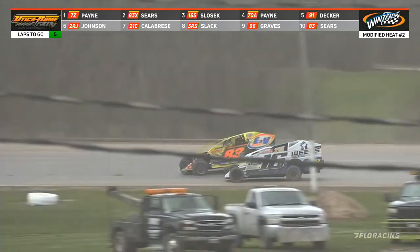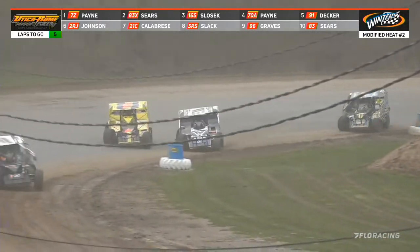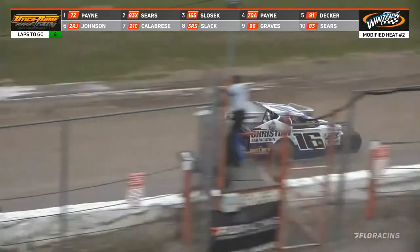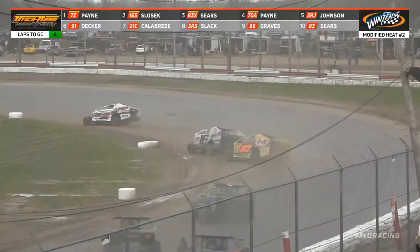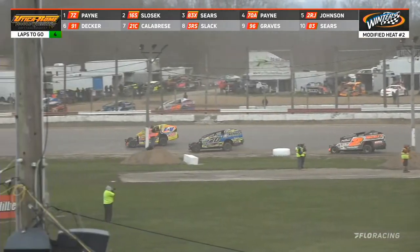Slazik looked like he might lose third. Now coming after Timmy Sears for a redraw spot. Halfway by this time, hot and heavy action here in heat number 2 for the modifieds. Zach Payne ahead of it all, Slazik now into that redraw spot. Tim Sears Jr. to third, Alex Payne is up to fourth.